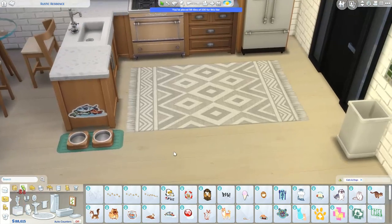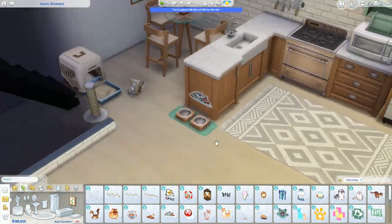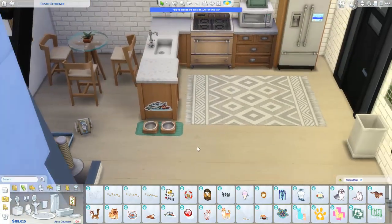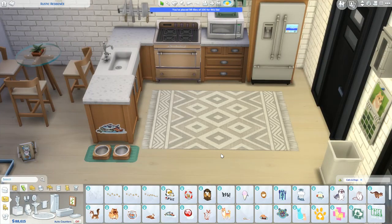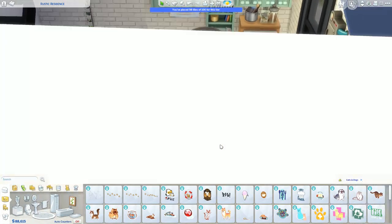Does it disappear? Oh, it's cute. I think that's cute, like a little sticker for the cat area. Alright, we've done it. We have that taken care of.